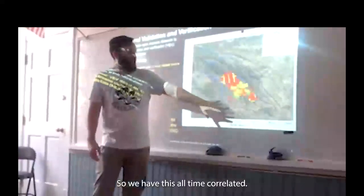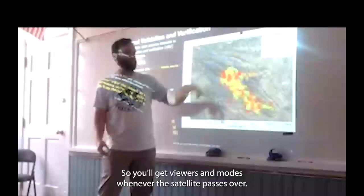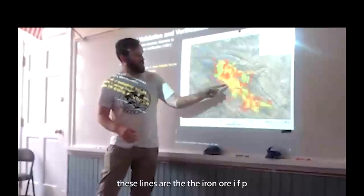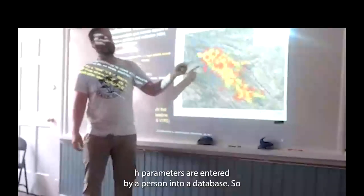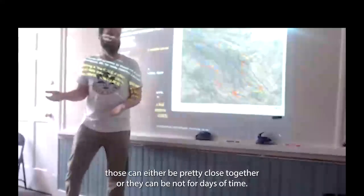So we have this all time correlated. They're kind of at different time resolutions. So you'll get VIIRS and MODIS whenever the satellite passes over. So that could be like 12 hours. Whereas these lines, the IAWF or IAFPH perimeters, are entered by a person into a database. So those can either be pretty close together, or they can be not for days at a time.